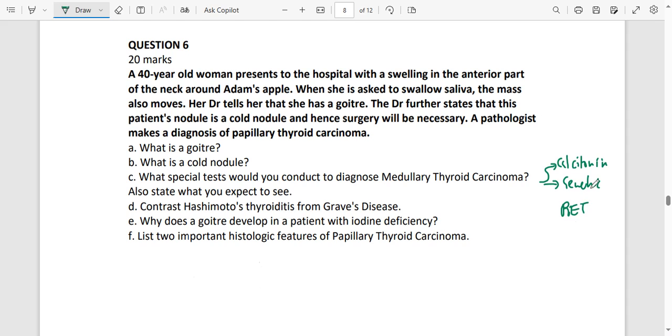The RET proto-oncogene is the one you can divide into MEN 2A and MEN 2B. The RET proto-oncogene is associated with the familial cases of medullary thyroid carcinoma. Familial means that it flows in the family. It is a cancer gene. So it can either be MEN 2A or MEN 2B.